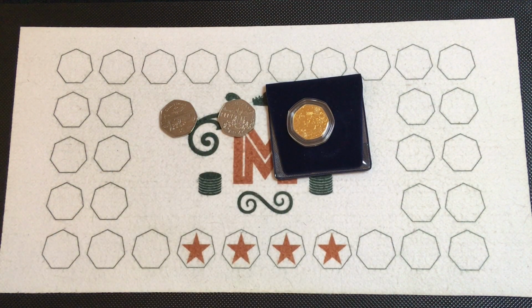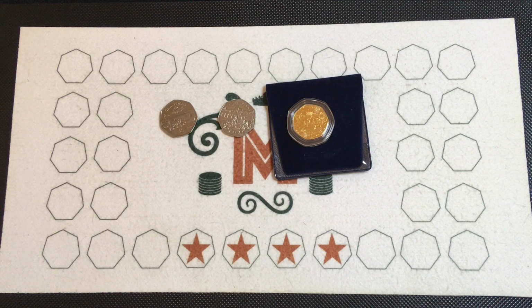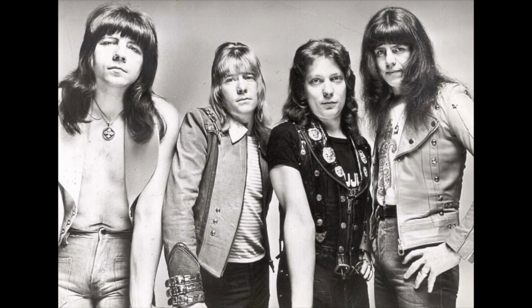So we'll kick off with the number one song on this day. I'm going to go back to the glam rock years for this one. In this case, 1973, where we saw The Sweet with Blockbuster at number one. Believe it or not, it was their first and only UK number one single. It was the first week out of a 5-week run at the top. The group consisted of lead singer Brian Connolly, bass guitarist Steve Priest, guitarist Andy Scott, and drummer Mick Tucker.